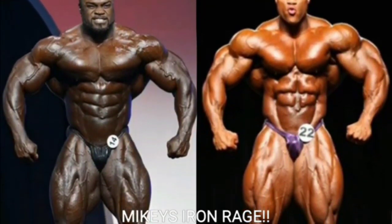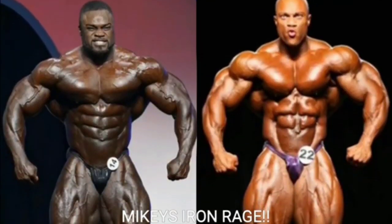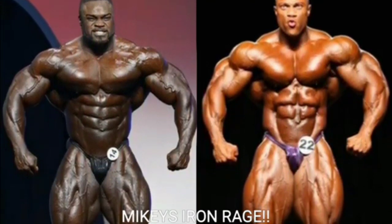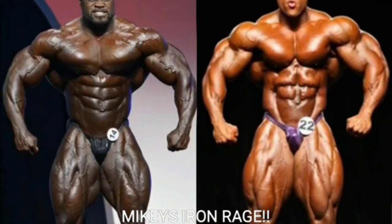Even his midsection looks pretty tight. His abs are super ripped. That's one thing I got to say about Brandon Curry: his abs were not super ripped here at the 2019 Mr. Olympia. So all in all, Phil Heath is going to get the first point.